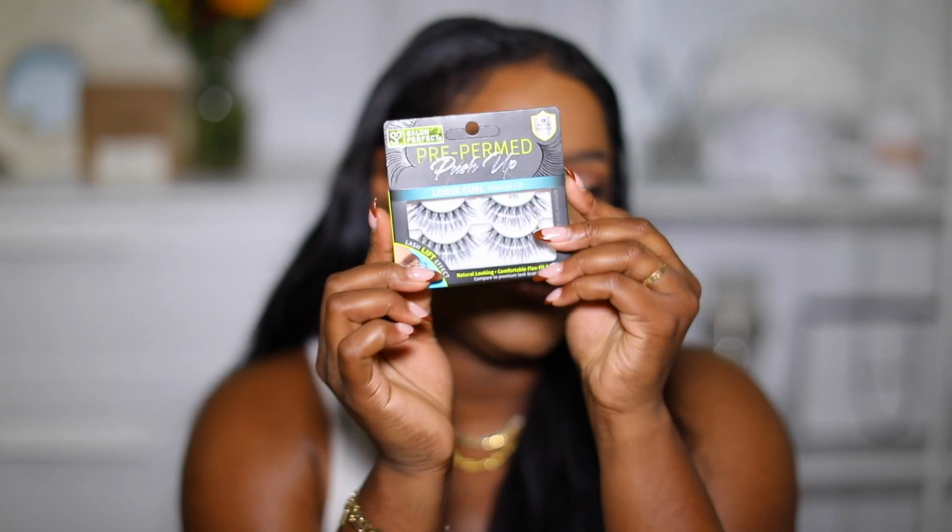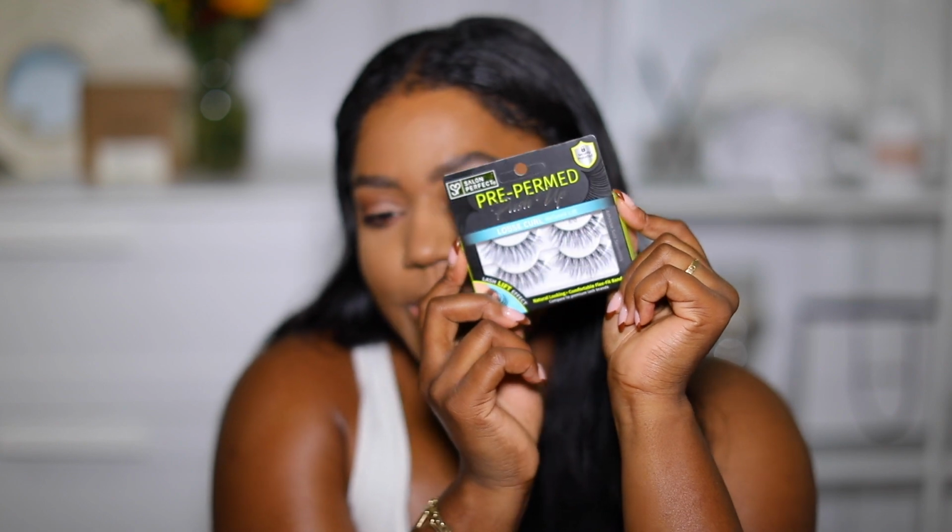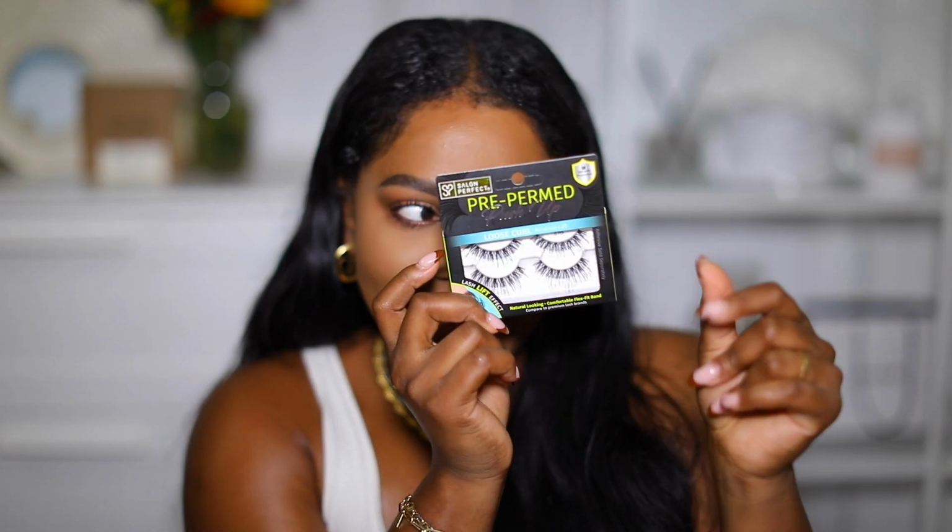Maybe I should do that now though. Actually, I'm gonna do that now, because I feel like it's just going to really help elevate everything. So I'm going to use these. They're not super dramatic, but they're definitely a little something, you know, a little something. So these are the pre-permed push-up lashes from Salon Perfect.